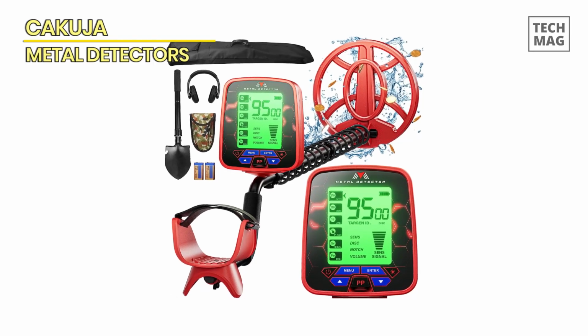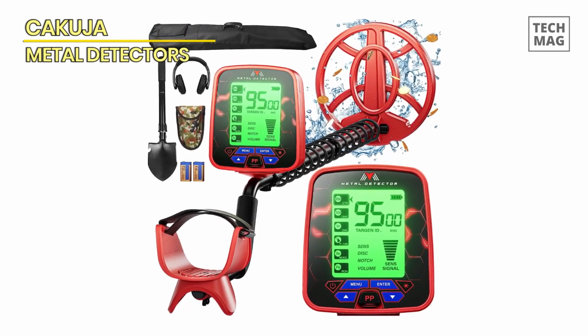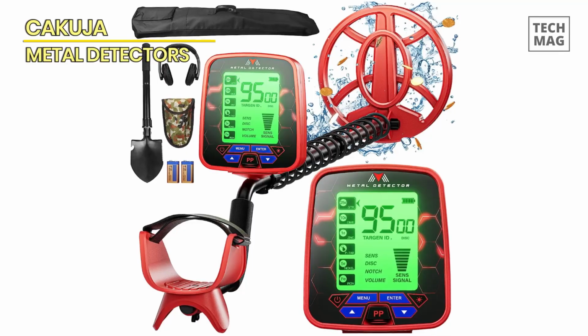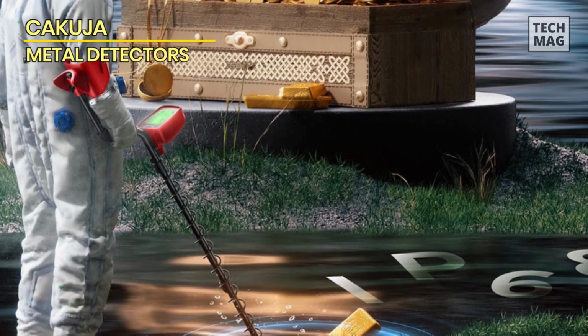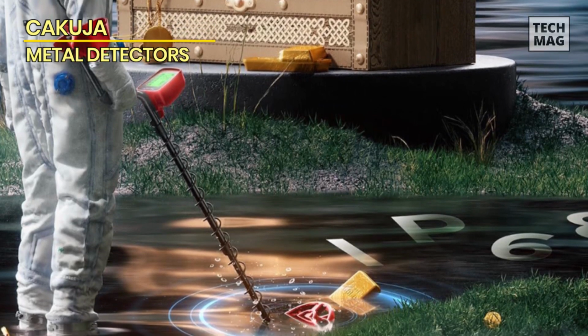The larger LCD display, measuring 4 by 4.7 inches, provides a clear and detailed view of your findings, allowing you to easily identify the type of metal and its depth. The real-time feedback is invaluable for tailoring your search and maximizing your treasure hunting success.